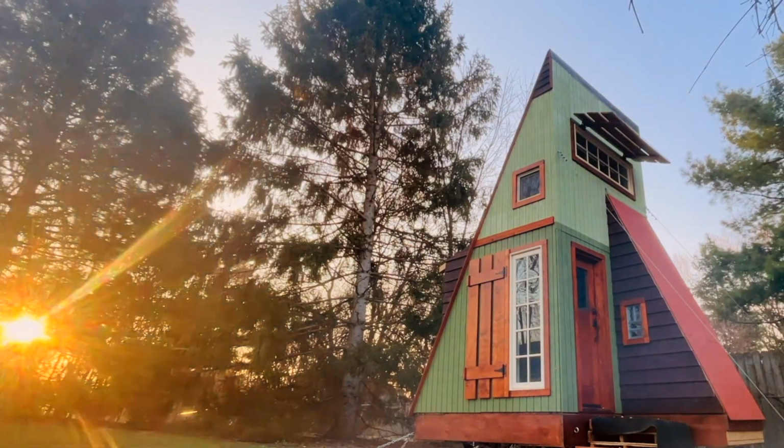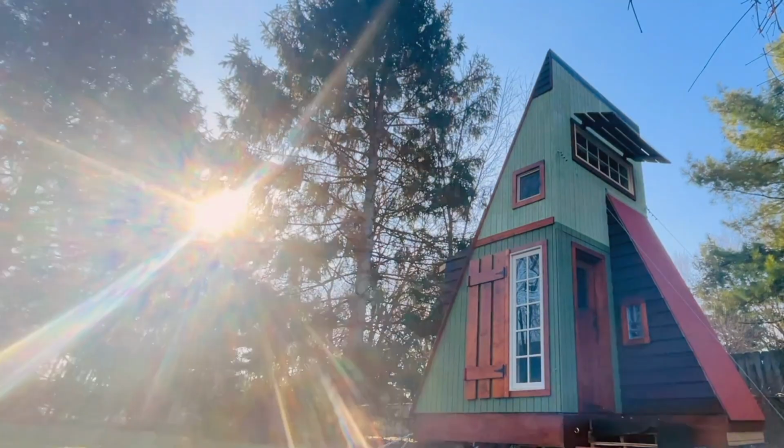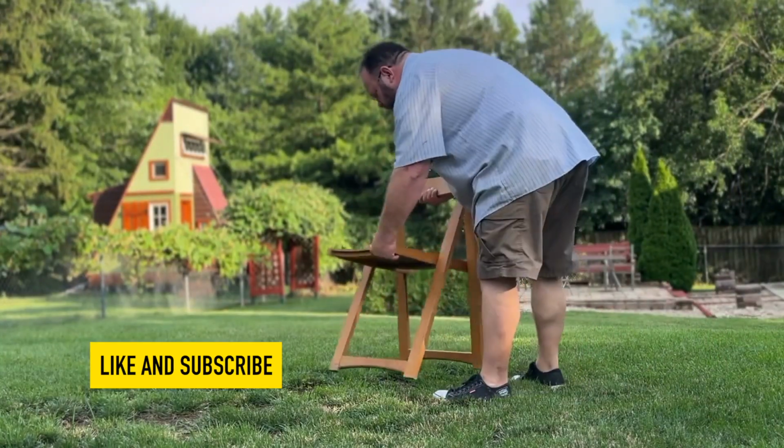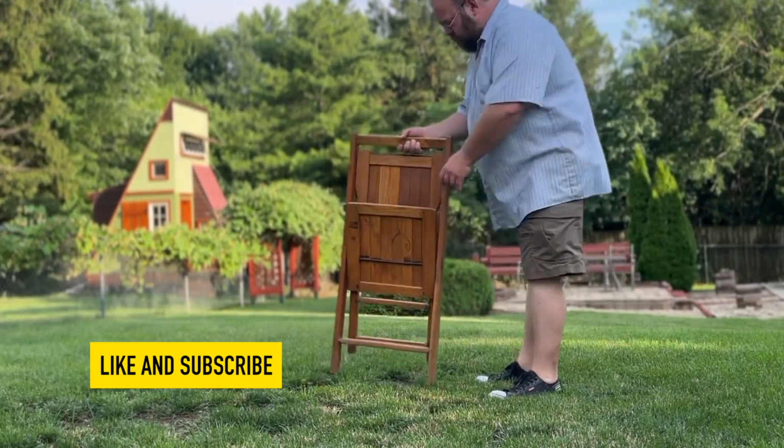The main room in my tiny cabin is only 8 feet by 8 feet. To maximize that small space, I've become kind of obsessed with folding furniture. You might say I'm a wooden folding chair aficionado.